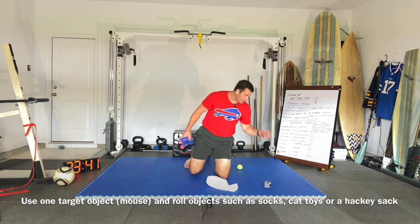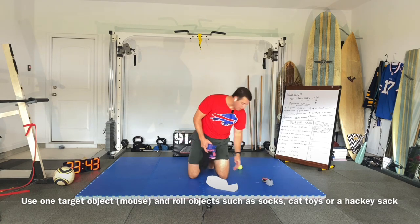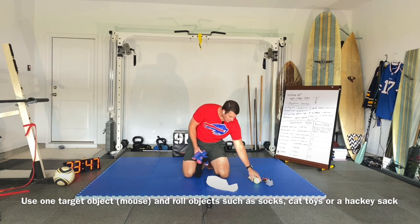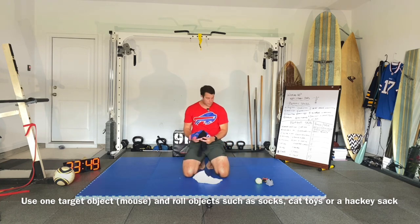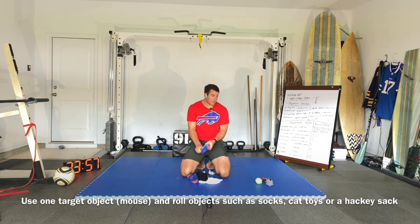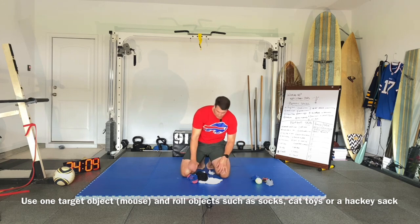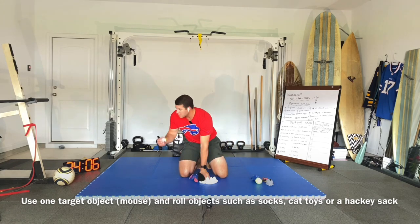So I'm going to use a bean bag. I'm going to use a sock, and I am going to use a tennis ball. Okay, those are going to be my three objects. You don't need three objects, you only need one. I really just recommend a sock, but if you have any of these objects, you can use them, okay? Such as a tennis ball, a mouse.